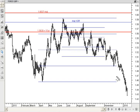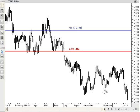I'm seeing the pound here breaking below value area lows, indicating that's what's happened here. And if we look at the Aussie dollar, if you remember back a couple of months ago, we were talking about the possibility of the chart forming a base in here. It seemed to be holding up better than other currencies.